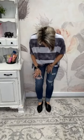These have some distressing, not crazy amounts. And then one thing I love is that the distressing, all of those threads kind of cover, so you don't see a whole lot of skin on them. But they are awesome. So I think that covers this. Let us know if you have questions.